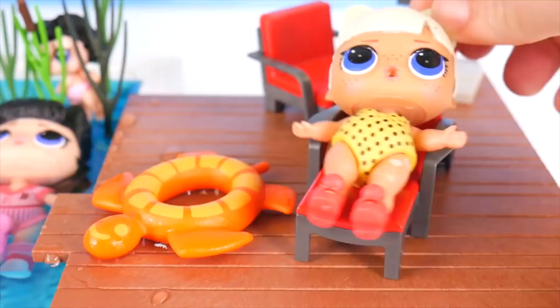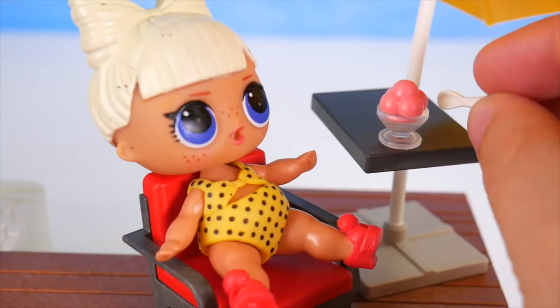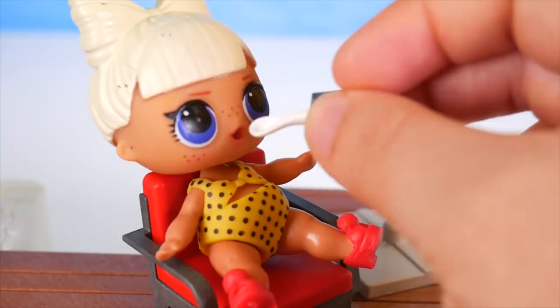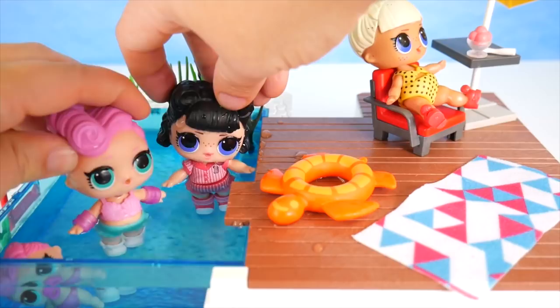Maybe I should take a dip. What else could cool me off? I know. I can have a bit of yummy, yummy ice cream. Strawberry. My favorite. Hey, Weaves, I see you have that towel there. Who's that for? Just a special guest. A special guest? Like who? You'll see.